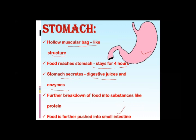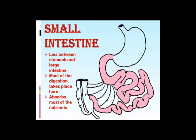Up to here we studied in the last lecture. Now we'll move further. Now from stomach, the food comes to small intestine here. It lies between the stomach and the large intestine. This is the stomach and this is the large intestine, and this is the small intestine which lies between the two organs, stomach and large intestine. This is small intestine shown here with pink color.